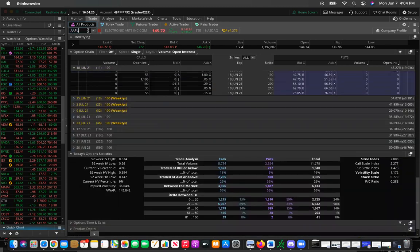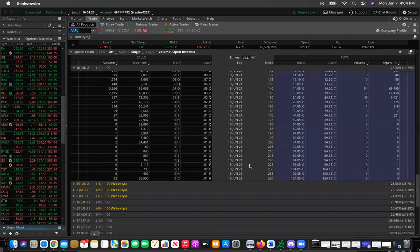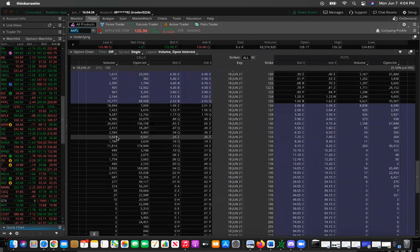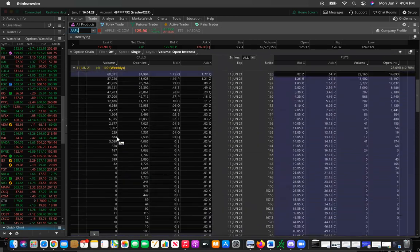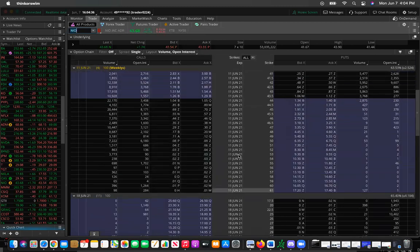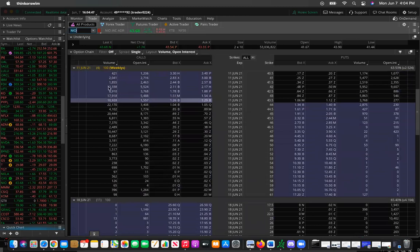Whereas if you look at Apple, let's see here. We'll do a weekly option here for Apple instead. Well, actually, Apple is just so FOMO'd. It's kind of crazy. Let me try a different name like Neo. 4,000 volume. I mean, that's not a dominant option to follow. It's bigger than the open interest again, but keep in mind, this is all retail.